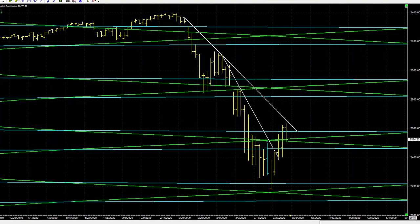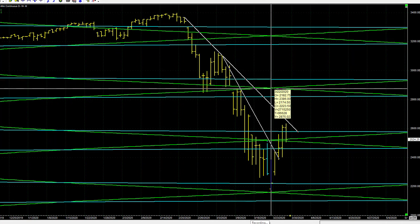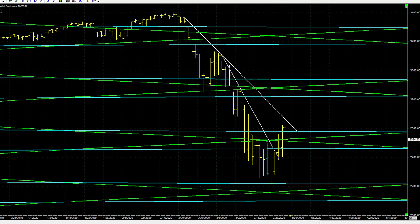I wanted to share an updated daily chart for the E-mini S&P since we just got a turn higher. I was expecting it on the 23rd, 24th of March. And on the chart are planetary support resistance levels for the sun. These are the green lines. And then Saturn, which are the blue lines.